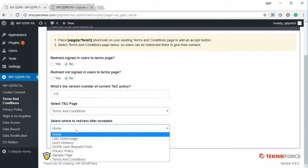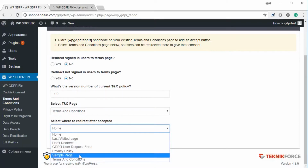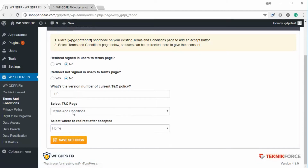And when they accept, you need to tell GDPR Fix where you want them to go. You can send them back to the page they were on. And if you want, you can just keep them on the terms and conditions page, or if you want, you can send them to the home page of the website. Whatever you want, set it up and click Save Settings.